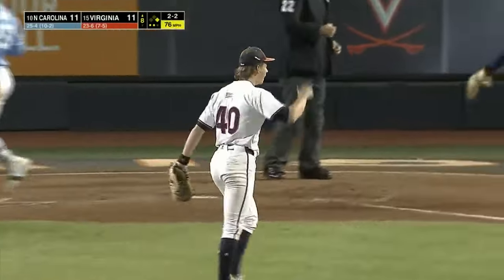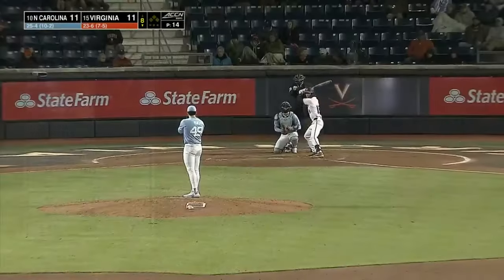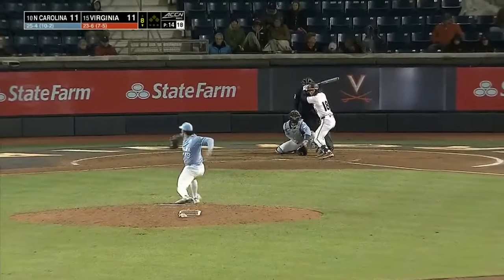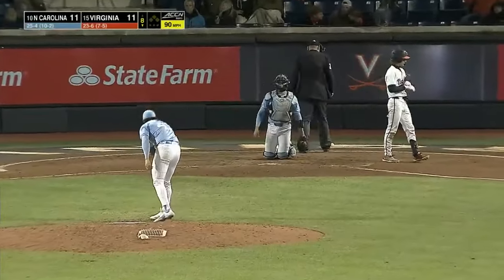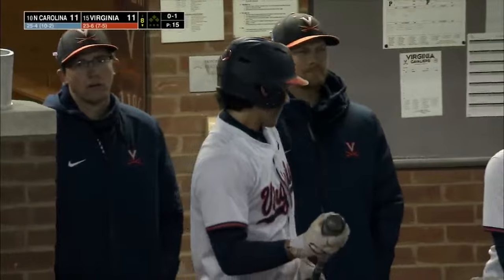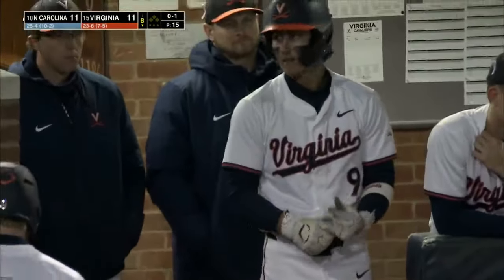Swing and a miss. Got him on the breaking ball. Virginia's bullpen: Bobby Whalen, Casey Sauke, and Henry Ford, who's homered twice tonight. And Whalen with a big cut there. It's 0-1. There you get a look at Ford.